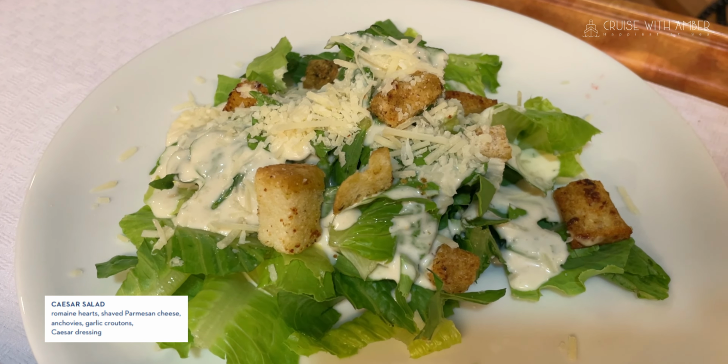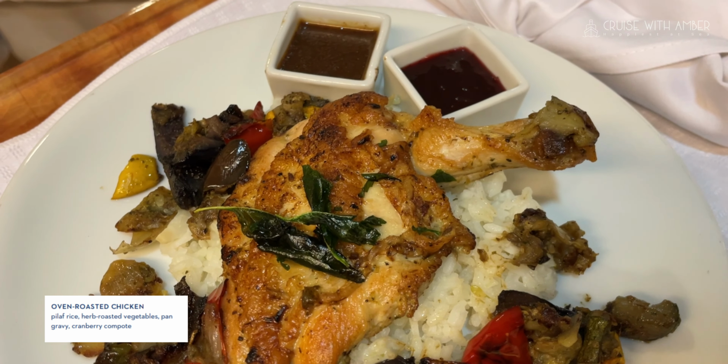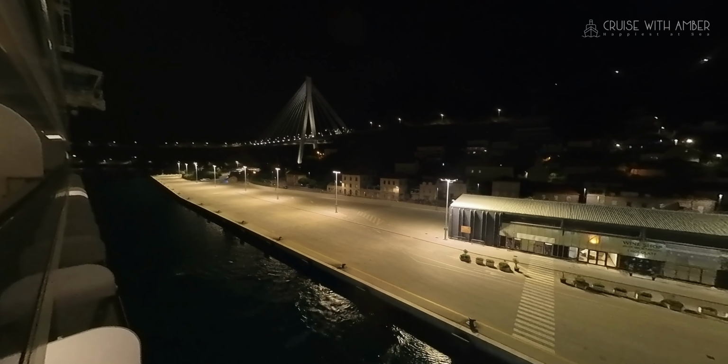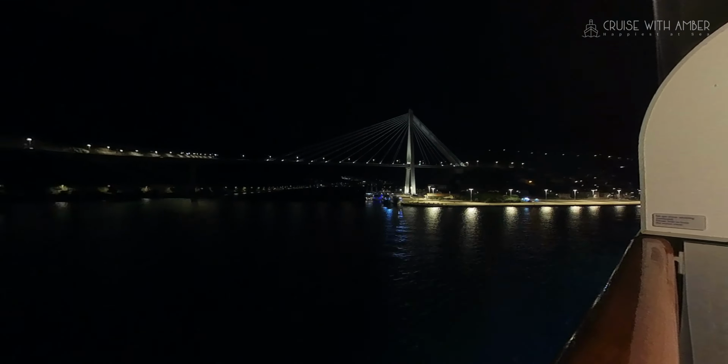The portion sizes were great, and the selection, although not extensive, was still varied. The food was fresh and flavourful and certainly hit the spot after a fulfilling day ashore. Then it was time to watch the evening sail away from my cabin before hitting the sack.